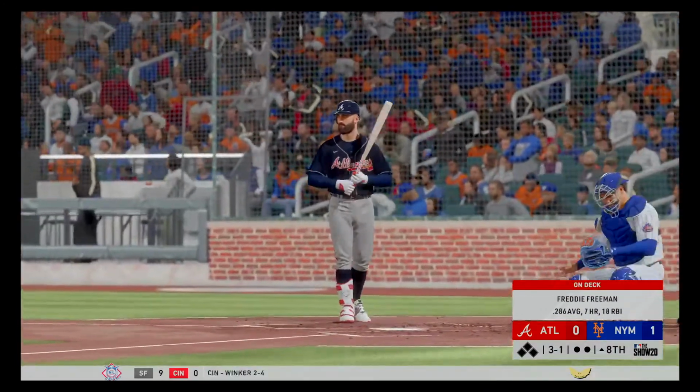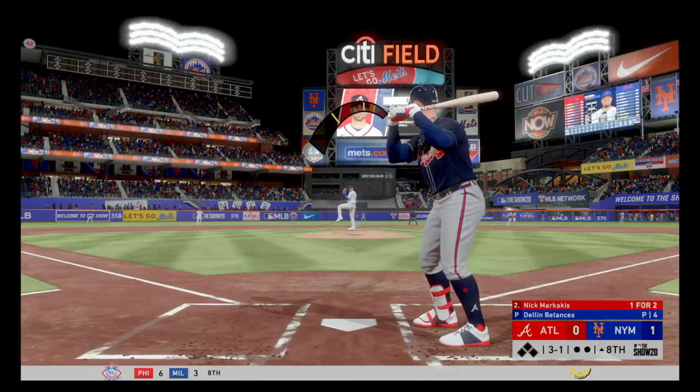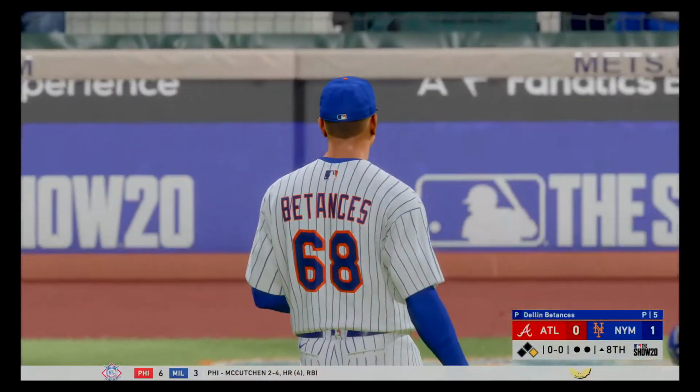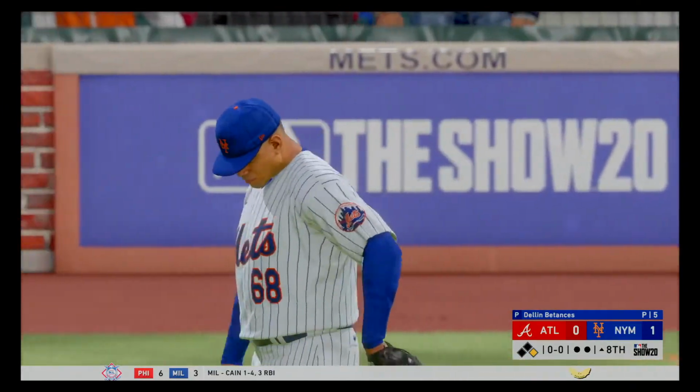3-1. Down by a run, your guy needs to get on any way he can. His mentality has to be to shrink this strike zone to like the size of a soup can. No reason to swing at a pitcher's pitch. And he lays off ball 4. So now the potential tying run here is aboard late in the game.